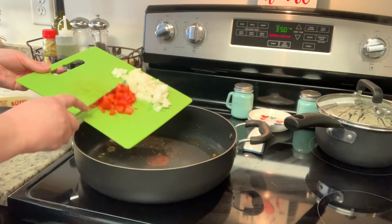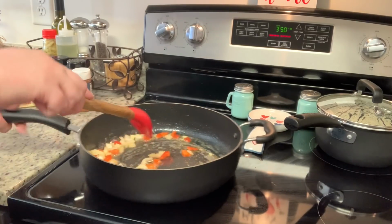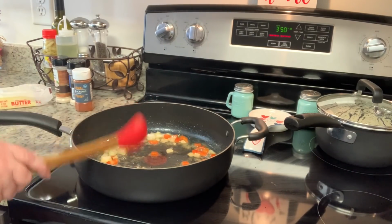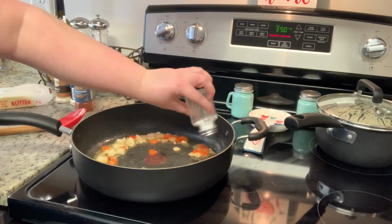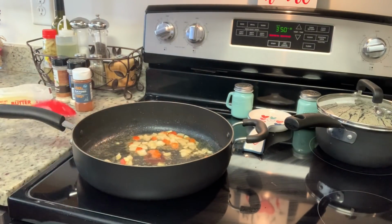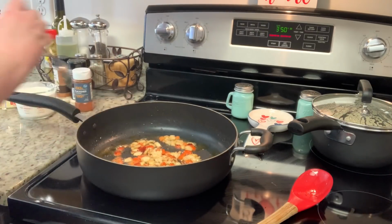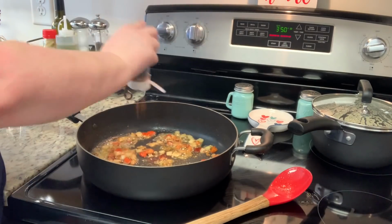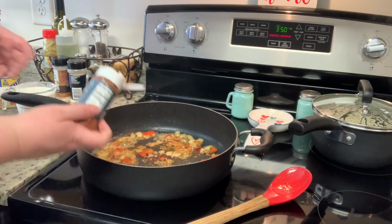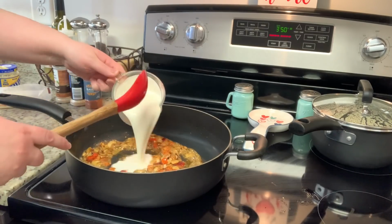I've added in the butter, and then I'm going to add in my chopped onion and bell pepper. I'm going to season that with some salt and pepper and then cook that for about 5 minutes or so until the vegetables are tender. I'm going to add in the minced garlic, some blackened seasoning, heavy whipping cream. I'm going to stir that together until it's mixed well, and then simmer this for a few minutes until that cream becomes thick.